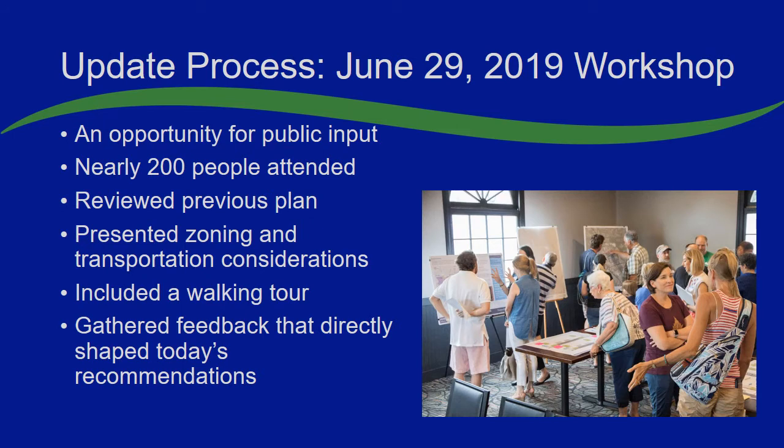Our first meeting was in the same room on June 29th. We had about 200 people here. We reviewed the previous plan, and we had some initial ideas put out there about zoning and transportation that we got feedback on and have changed things today based on the feedback we got. And then we also had a walking tour, which was really fun to kind of get out in the village and see how walkable it is or how not walkable it is, and also specific types of development and what's working and not working. So we use some of those photos and measurements and observations to actually tweak the zoning code that you see today.